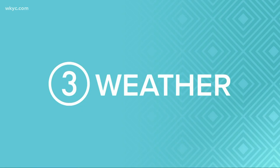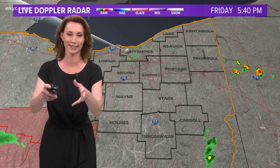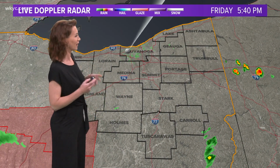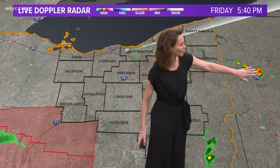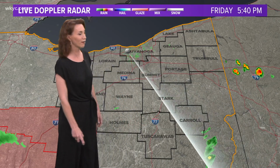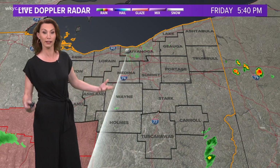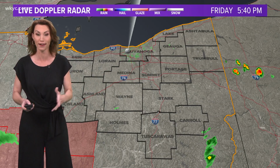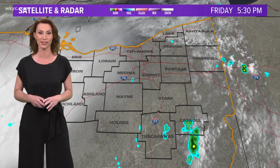Waiting and watching. That's a lot of what you do with weather. You put a forecast out there and then you wait to see what sticks. It doesn't always work out, but a lot of times it does. Look at the pop-ups that are happening just over the border here, due east of the Portage County area. So we do have some new development that is popping on the radar. The question is, what are we going to see happening in here? And that, unfortunately, only time will tell. The conditions are there. We just have to wait and watch to see what's going to happen.